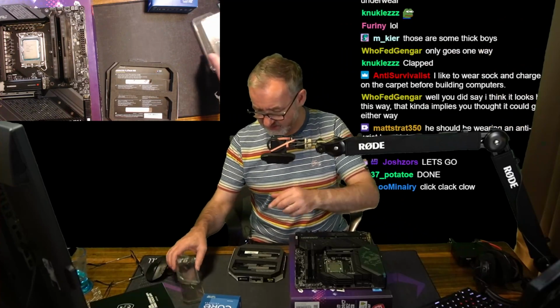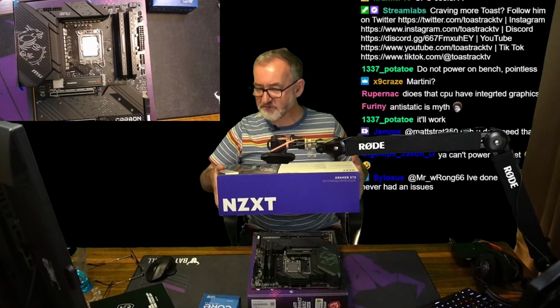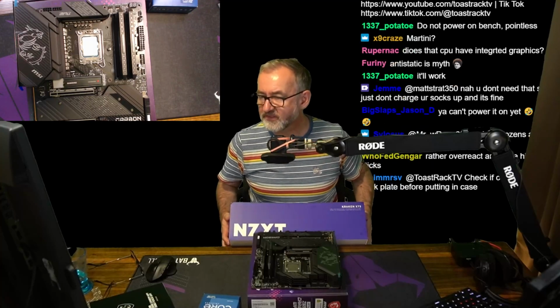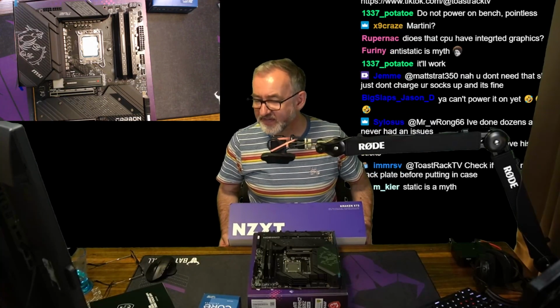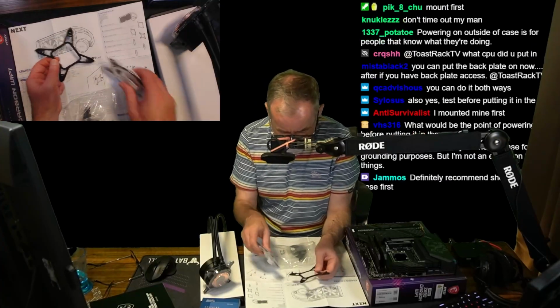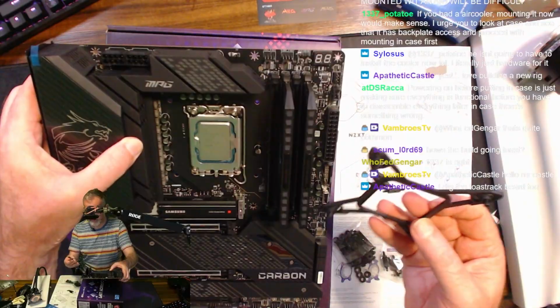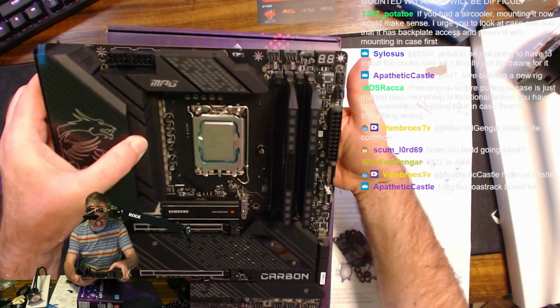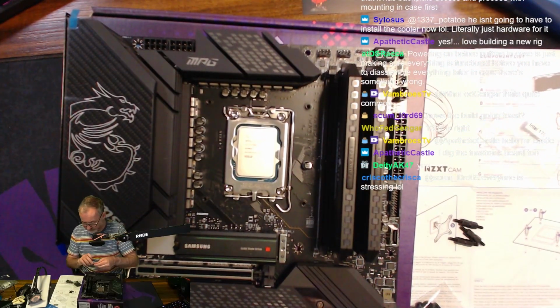Happy days. This is the cooler. It's an all-in-one liquid cooler with a 360 radiator. Yes, it does require a backplate. That's the backplate and it's already in the out position. And these holes just poke through. Easy. Then I'll put these standoffs on.